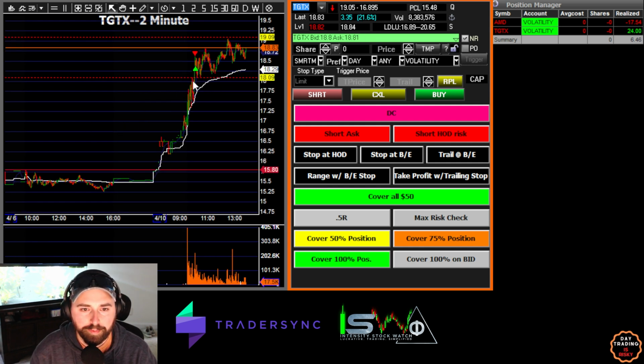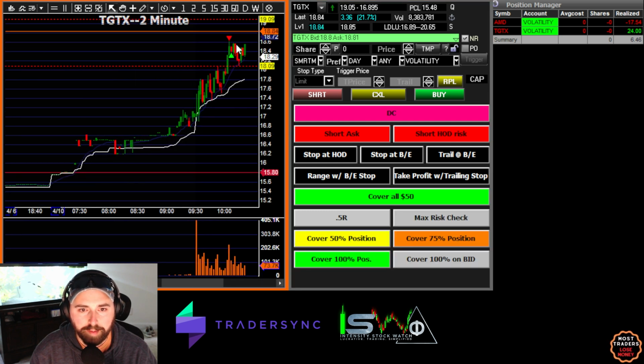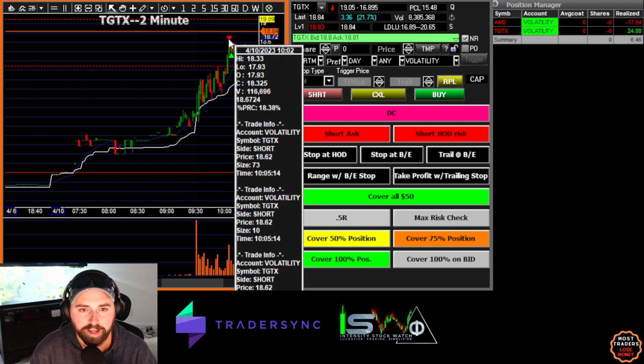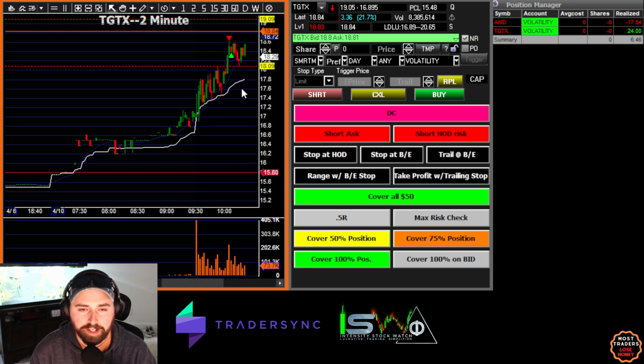Made a nice move up through 1820, kind of grinded all morning. Then we finally got a little bit of a pop here up through the half dollar 1850. Ended up getting short here on the top of this candle, 1862. We got short 1862. The top was 1869.